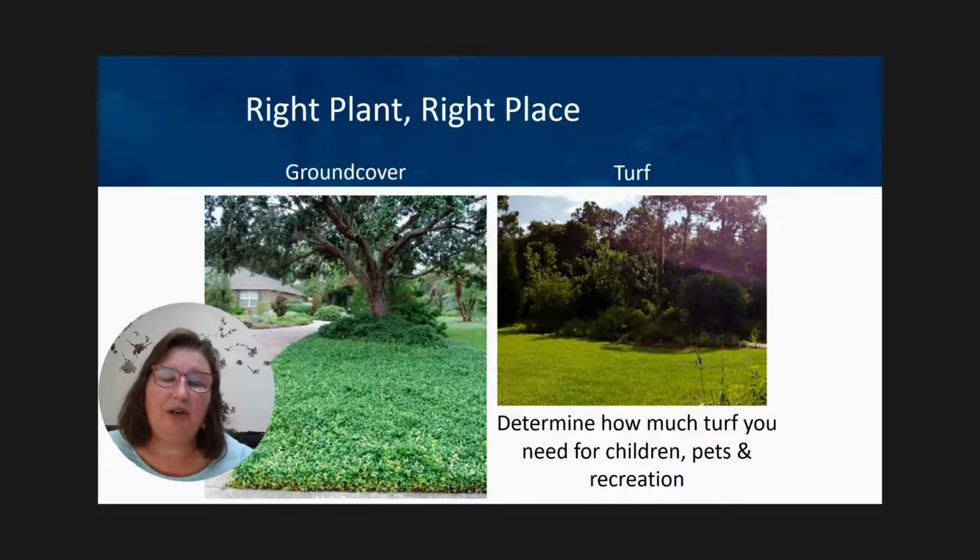Ground covers versus turf. Ground covers are great in reducing erosion because they have much deeper root systems. Plus, because they have deep root systems, they can reach down further in the soil and find moisture. Turf's root systems stay up at like 6 to 8 inches, and so they don't go way down where the moisture is. So you have to irrigate them more often because that top layer of soil will dry out more quickly. So you want to look at what you have and determine how much turf you really need. This ground cover's name is Asiatic Jasmine.